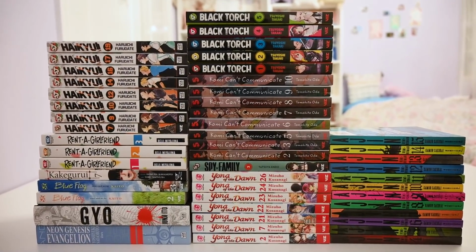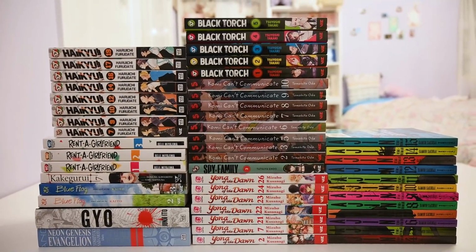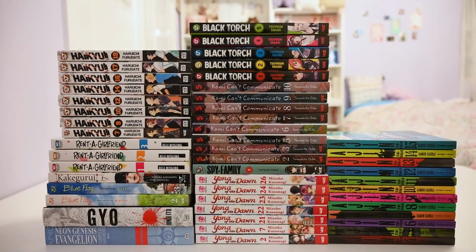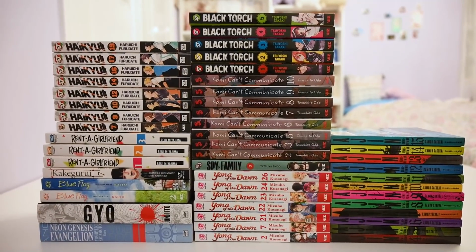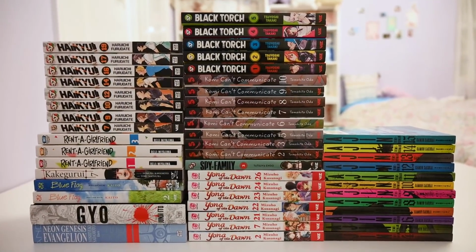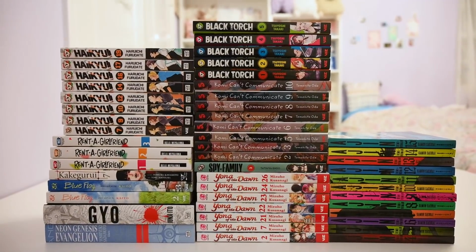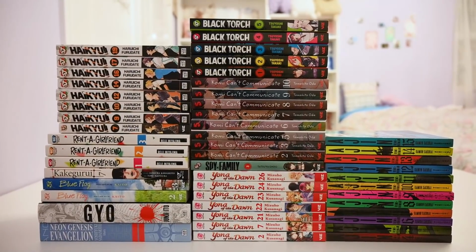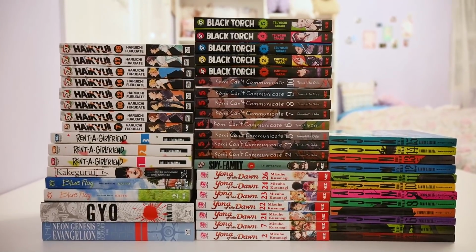And so luckily I was able to do that with Haikyuu, Kakegurui, Blue Flag, Neon Genesis, Komi, Spy Family, and Ajin. And everything else here is something that I'm starting new, but these were titles that I really wanted to start for a really long time. And so I'm really happy with my selection this month, and it's so satisfying to see a very nice monthly haul thumbnail come together, because my recent hauls have been kind of small.